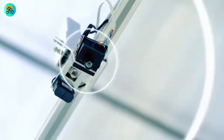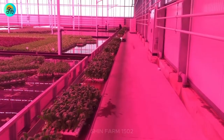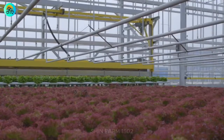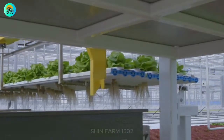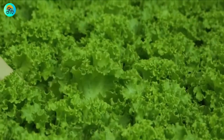Thanks to sensors, the LED light system is adjusted to suit the photosynthesis process of vegetables. It is estimated that if operated at maximum capacity, Sanan Sino Science Farm can produce 3,500 tons of vegetables annually. The average selling price is $5 per 2 pounds.